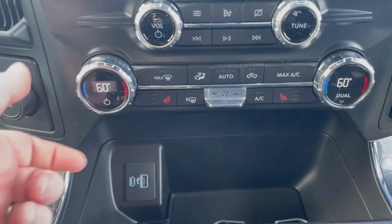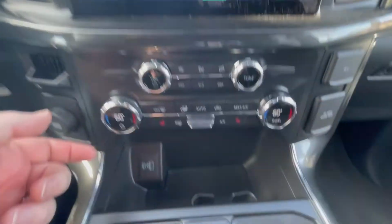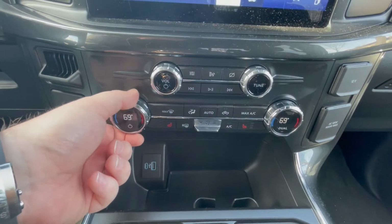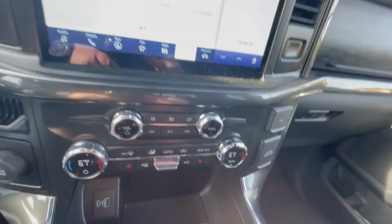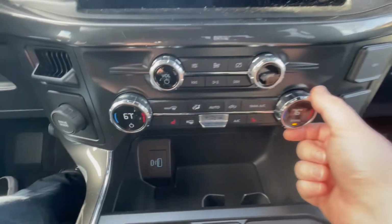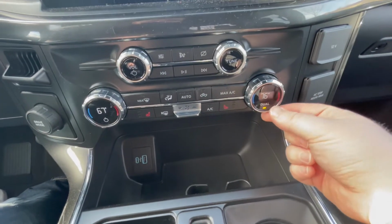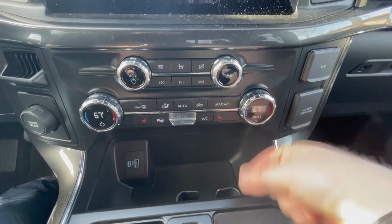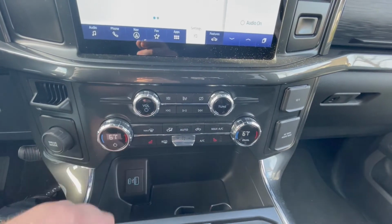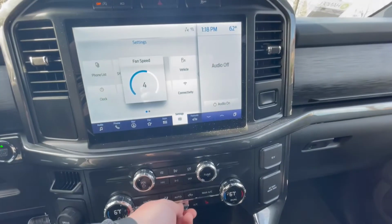Anyways, going up here, we have dual zone climate control. So I can do that low. If I adjust it from here, it looks like they're in sync. But if you're in the passenger seat and you're like, Ryan, it's way too cold, you can actually turn it hot, and over there it stays the same. And then if you click it, they sync up, which is awesome. If you want to turn it off, you just click that button, turn it back on. You flip that.